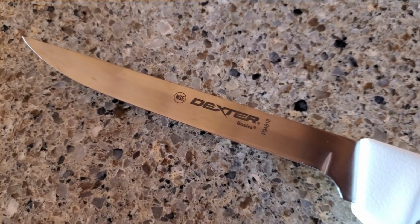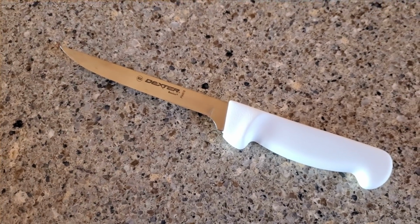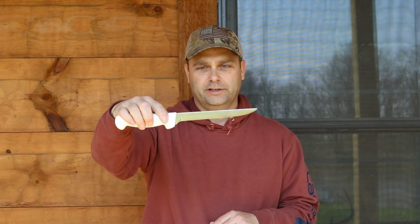So the first knife I ended up buying was a fillet knife. We have a fillet knife right now, and we use it all the time, and I thought maybe I'd just go ahead and get a better fillet knife. But you can see that it has a nice white handle. It's a fairly thick handle where you can get a good grip on it where your hand won't slip off. But this is a 7-inch fillet knife.